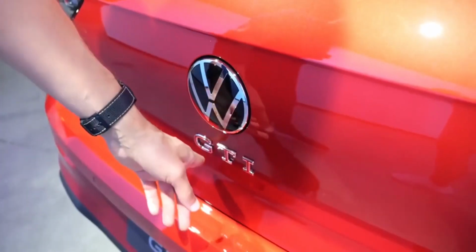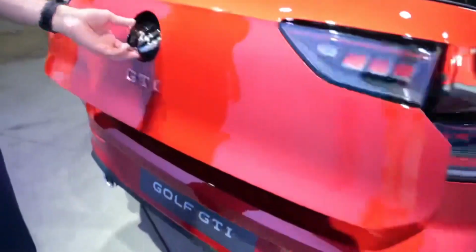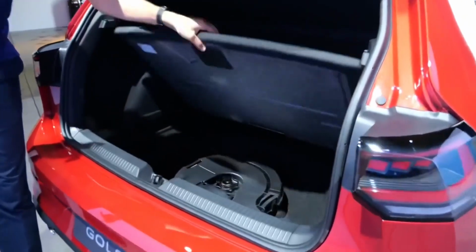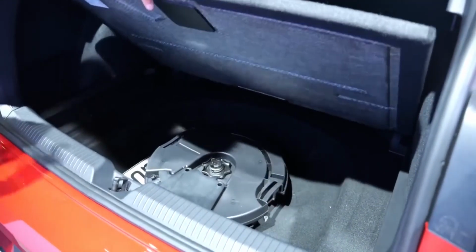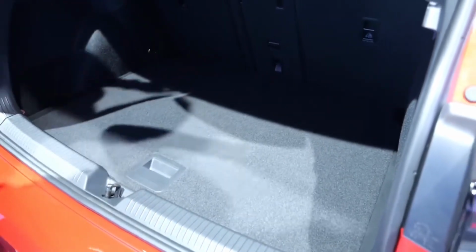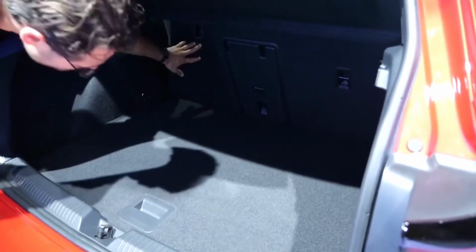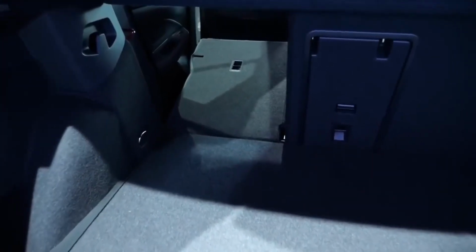For accessing the trunk, it's always nice when you see the GTI badge and then you flip the logo right here and you have the typical Golf hatch trunk like this. Underneath, some sound system equipment, for example, also possible spare tire. You can also, of course, fold the seats. If you want to see more with measurements and so on, you can also check out our general Golf facelift review where we compare the hatch versus the Estate.